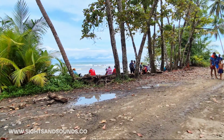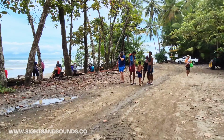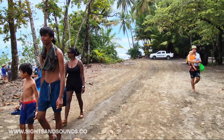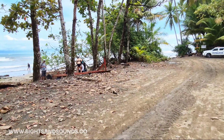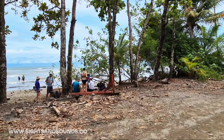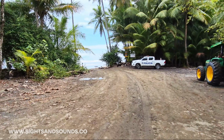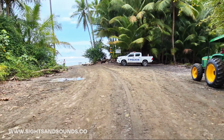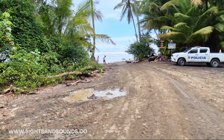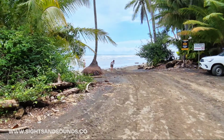There's somebody surfing. That's cool, a bunch of people swimming. We'll go down there and check it out. We'll go down on the beach. Doesn't look too crazy for swimming. Looks like it breaks pretty shallow right here at least. Super scenic though, I like it.